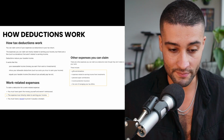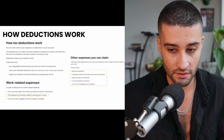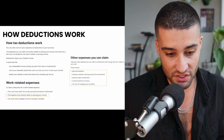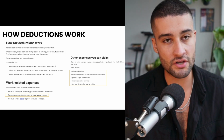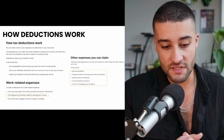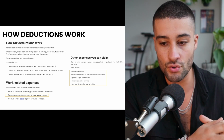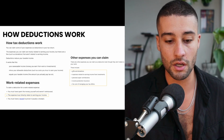Other expenses that you can claim, on the right-hand side here, which is interesting, I don't think a lot of people know. Gifts and donations. I give a gift to a client, maybe it's a Christmas gift. Tax deductible. I donate to a charity. Tax deductible. Expenses related to earning income from investments. Now, this one depends on how you technically define investments. Let's do it in the more classical sense. Perhaps you invest in real estate and there is an expense incurred as a result. Maybe you hire a real estate agent, maybe you hire someone to help you be able to invest.